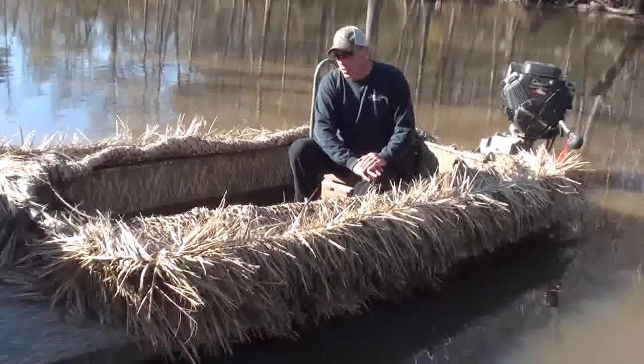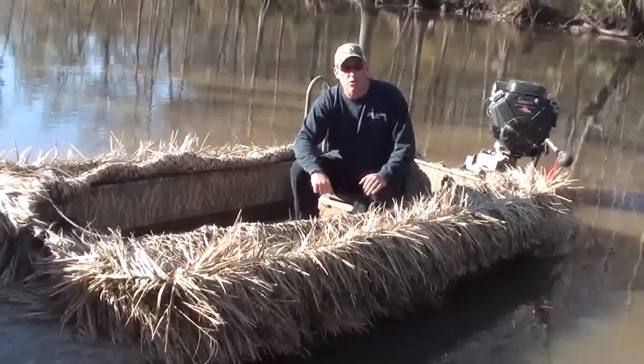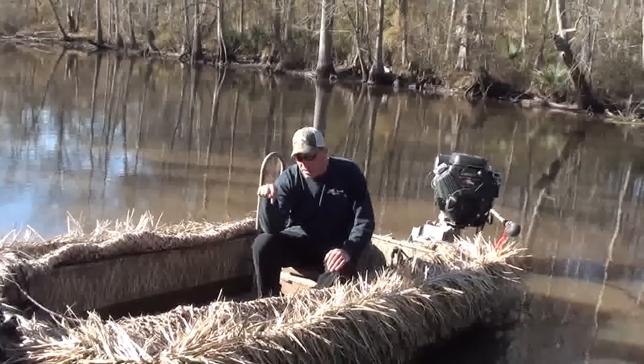But I do want to stress to you that it's not a 12-month out of the year boat like all the other boats that Gator Trax makes. You can look at our website and see tons of options for that. But let me tell you something. This kills ducks. This thing is unreal. We had a great time in it at the season. Killed limits of birds the last week of the season out of it consistently.